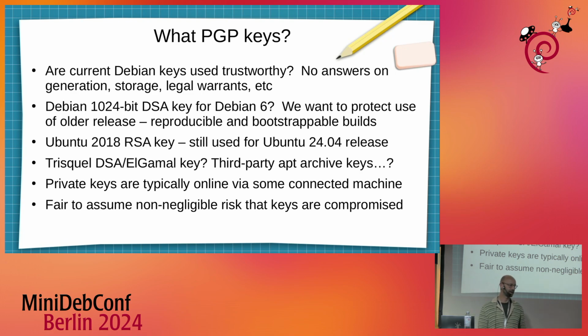And then you have all these third-party apt repositories out there that a lot of people use for, I don't know, Docker, NVIDIA stuff, and no one knows how those private keys are handled. I even found Trisquel had some DSA ElGamal key in active use. It was deprecated 15 years ago. So I think, summarizing, it's fair to assume there is some risk that keys are compromised.